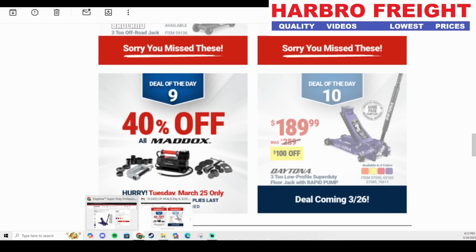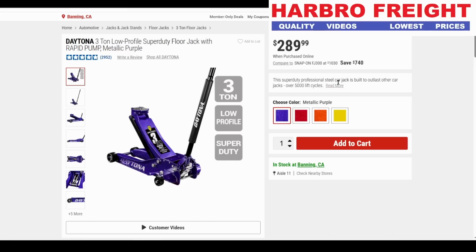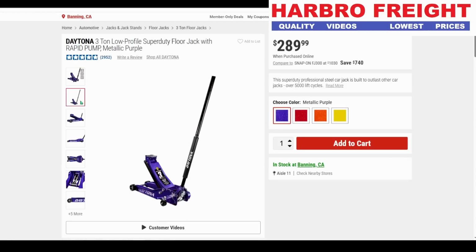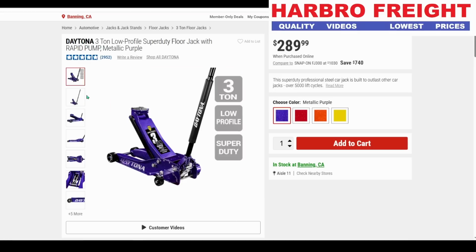$100 off. And we'll look at the price history. First, we'll take a look at it a little bit deeper. $290 is its normal price. It's compared to the Snap-on FJ300, which is over $1,000. You can get this in metallic purple, candy apple metallic red, sunburst metallic orange, or yellow, which it doesn't matter. All of them are super nice. But this is the jack to get.